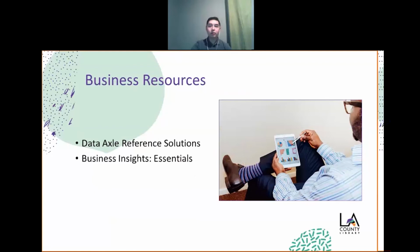So now that we know how to improve and enhance our skills with online courses, making sure our minimum education requirements are met, preparing for any standardized tests and certifications, and getting live help for creating a resume and job searching, it's time to shift our focus to two excellent sources of information in our Business Resources Center that will allow us to search for jobs and research a company. These two are Data Axle Reference Solutions and Business Insights by Gale. Again, each of these resources will require you to sign up with your library card.